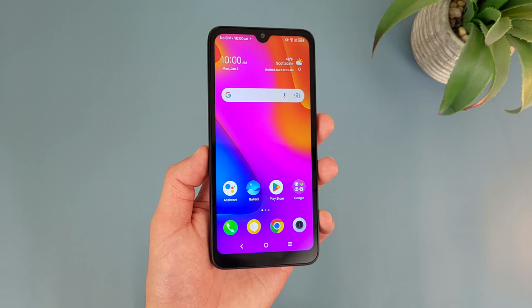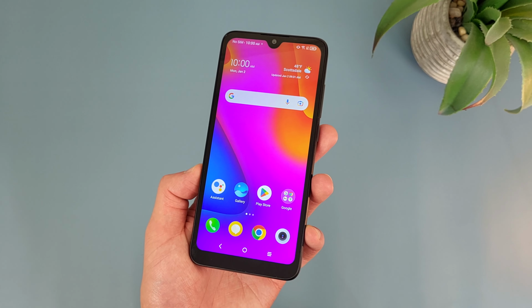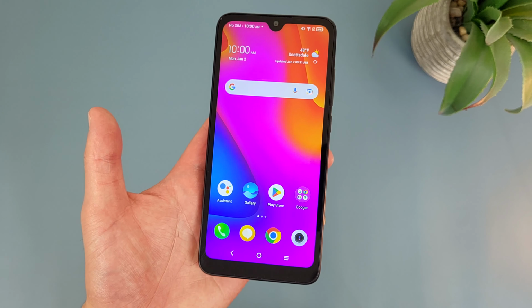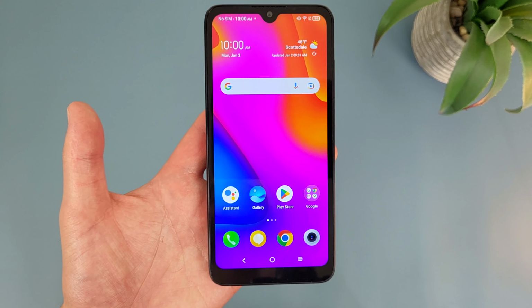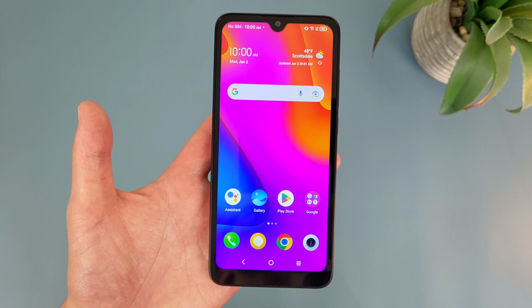So in general, I would say if you're not looking for really an amazing display per se, but you still want something that's at least going to be good enough for daily use, the display we're getting here with the TCL 30Z is going to be perfectly fine. And honestly, for a phone in this price range, I do think it is one of the better options.